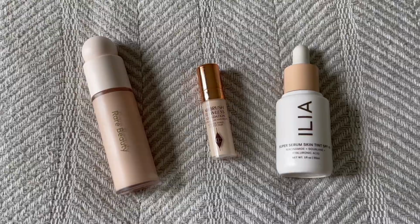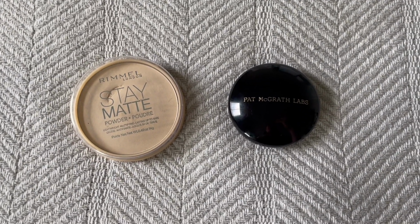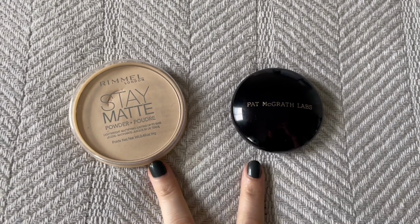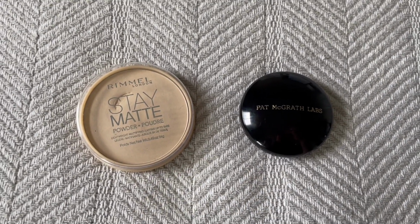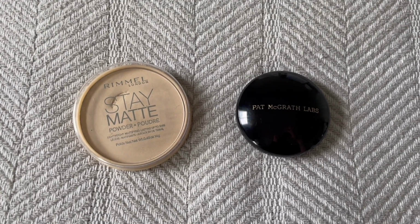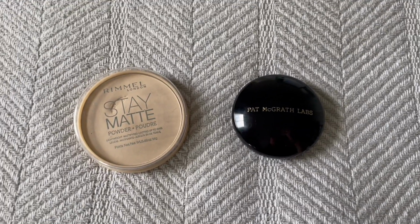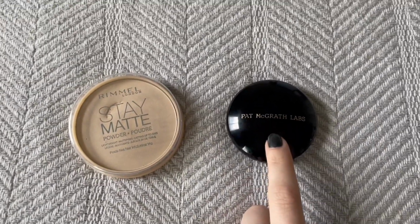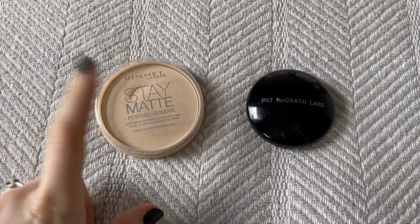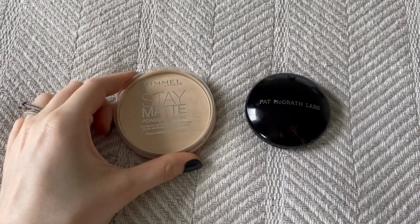Yeah, the next category is powders. Last quarter I had 3 powders, and this quarter I just have 2. Very exciting. I used up my Laura Mercier loose powder. I liked that okay, but honestly I think I'm more of a pressed powder kind of person. So I've got the Pat McGrath under eye powder. I really, really like this. Definitely recommend it. And then I've got my Rimmel Stay Matte powder. I like this a lot.